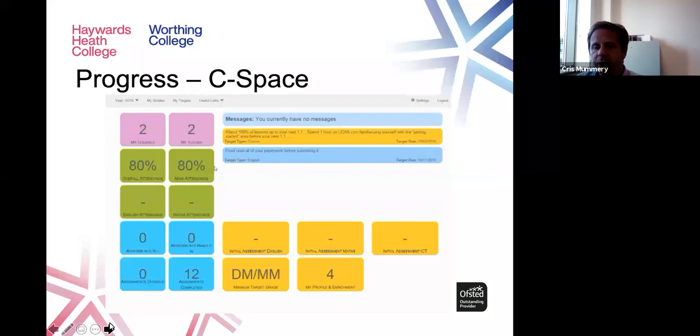Now, from September, the college will also be introducing a parent and carers portal. This is a new initiative at Haywards Heath and Worthing next year. Where students give permission, this data can be shared directly with parents and carers, so the parents and carers can also see how students are progressing. Next slide, please.